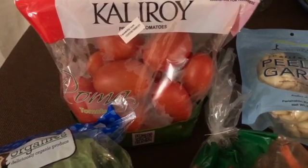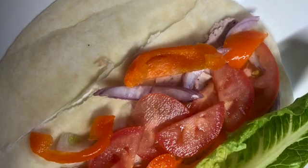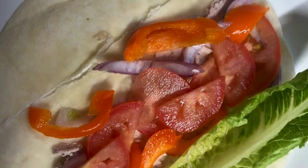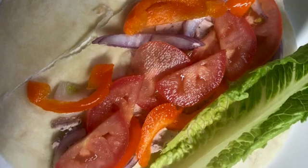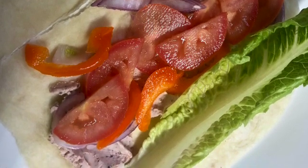I've gotten really fond of these wraps I'm doing, which are a flour tortilla, a little bit of cream cheese or something, hummus, and then a bunch of vegetables on top. I wrap it up and it's just amazing.